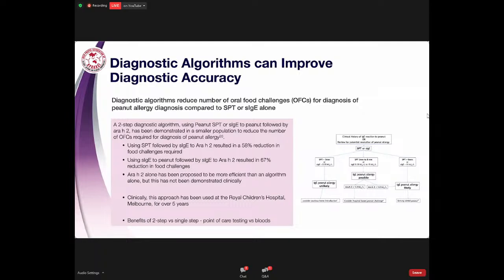And I think this is a key part moving forward with a number of these different tests, is that at least in Melbourne or in Australia, we find that we do have limitations with food challenge service availability. And so if we're testing to a number of foods, sometimes we're not able to actually offer a food challenge because of limitations on seats or hospital spaces. And so therefore we are left with accepting a diagnosis or delaying the introduction of that food.